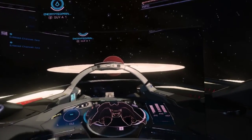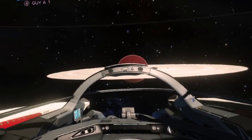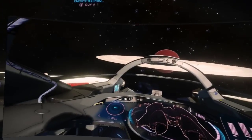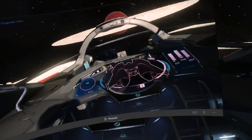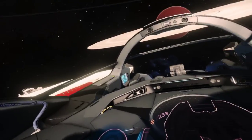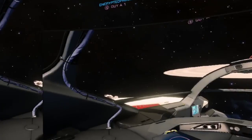So I'm in my buddy's Mamba right here, and I have set up a virtual screen inside my virtual world so that you can get a comparison of screen to VR. This virtual screen's somewhere between 42 and 48 inches. It's a little bit smaller than my 48-inch screen on my desk, but it's very clear and readable, and it allows me a little space to show you how these things work.